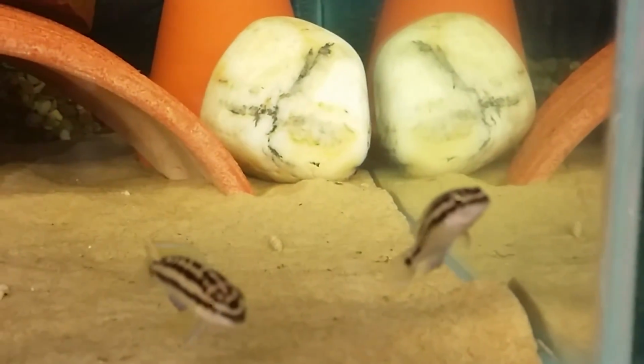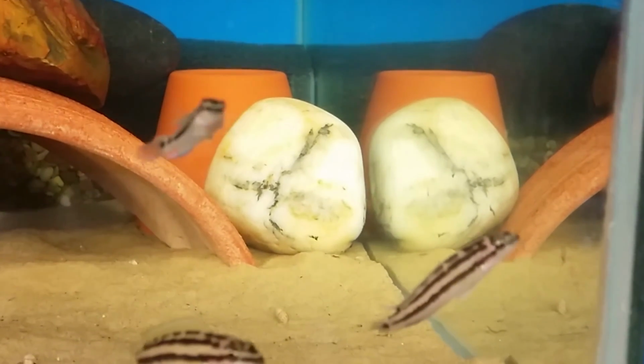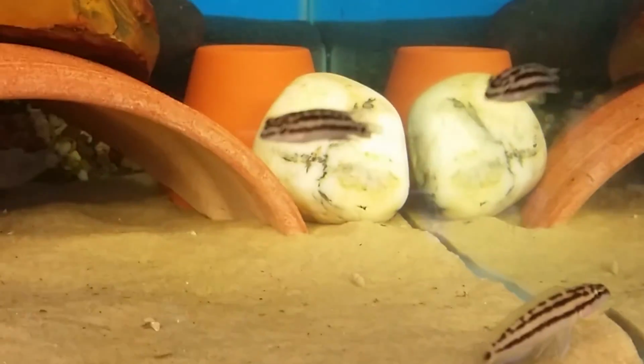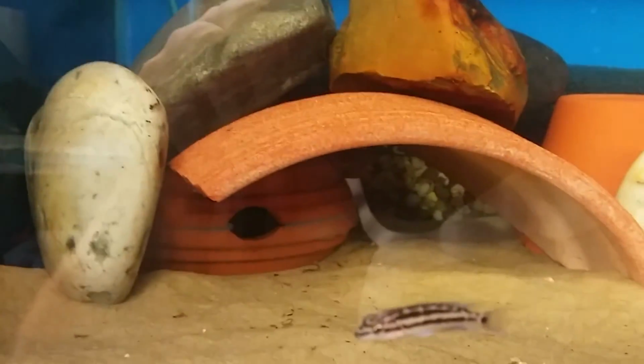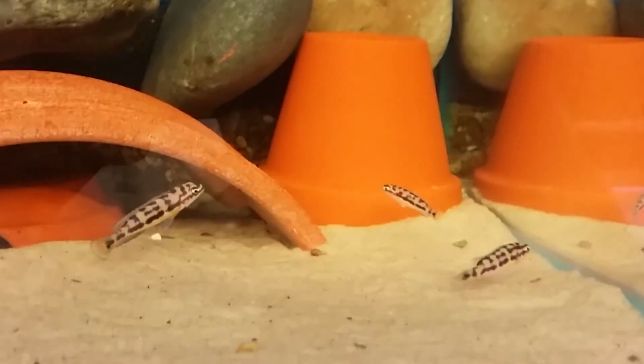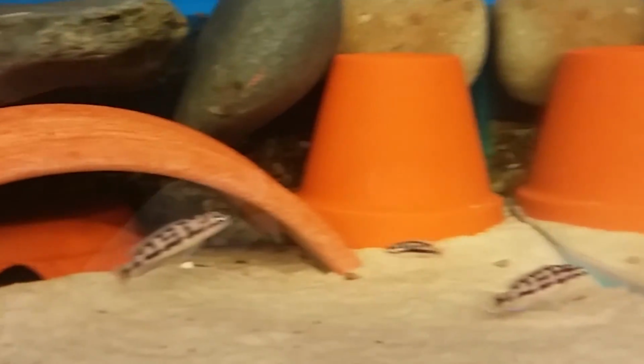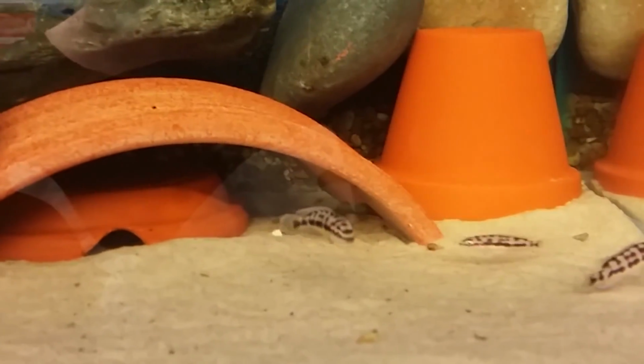But I figured, whilst nobody was buying them, why not do something with them? I don't think they're quite up to breedable size yet, but you never know. And then the next tank across, we've got Julidachromis transcriptus. Both of these species were an absolute arse to catch.